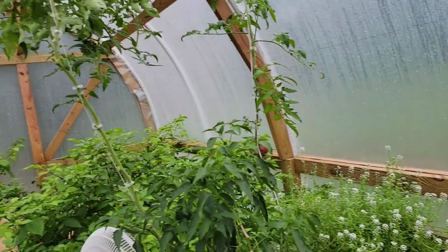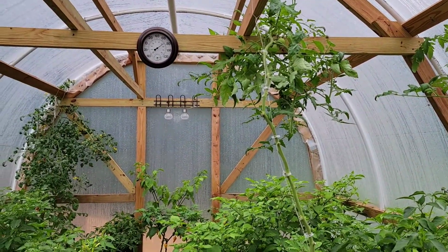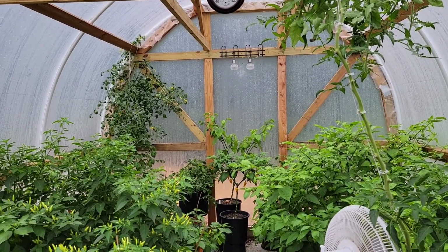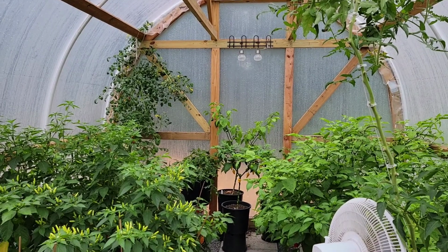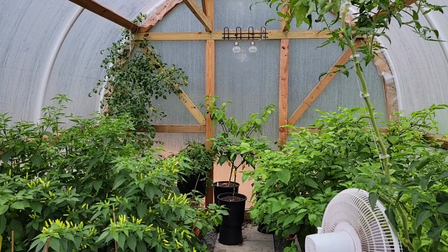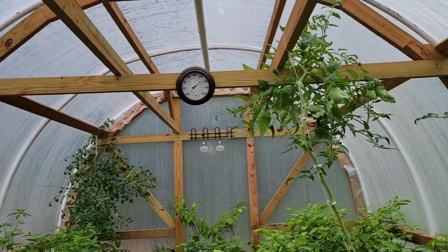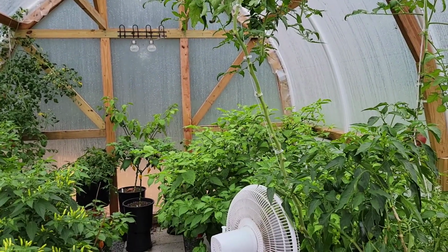So that's the greenhouse update today. And I think I mentioned it, but if I didn't, we did take that 40% shade cloth off just over a week ago, week and a half ago maybe. So now it's just been rainy and cloudy most of the day, so we're keeping this closed up.